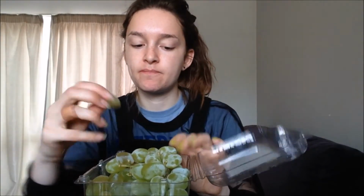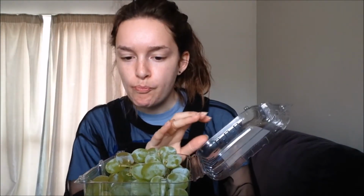So these are seedless grapes. It says they're premium seedless grapes, so I don't know if they actually mean that it's like grade 1 grapes, because at the veggie shop you'll have what's called tag 1 products, which are top of the line, visually perfect representations of the ideal fruit.